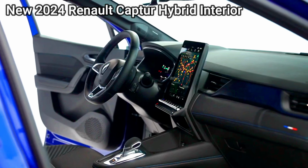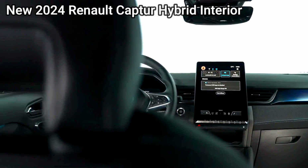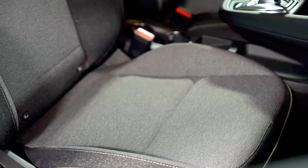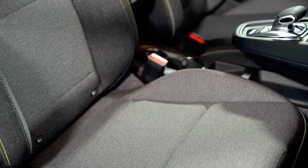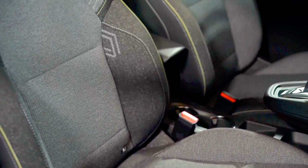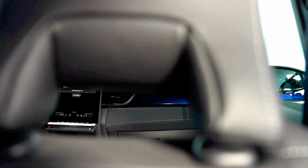That's why we'd suggest stepping up to the mid-spec E-Tech Full Hybrid 145. It's best suited to trundling around in traffic at low speeds, but is also punchy enough when you put your foot down, sprinting from 0 to 62 miles per hour in 10.6 seconds. That can't match the Ford Puma 1.0 EcoBoost 155 mHEV for pace or smoothness though.